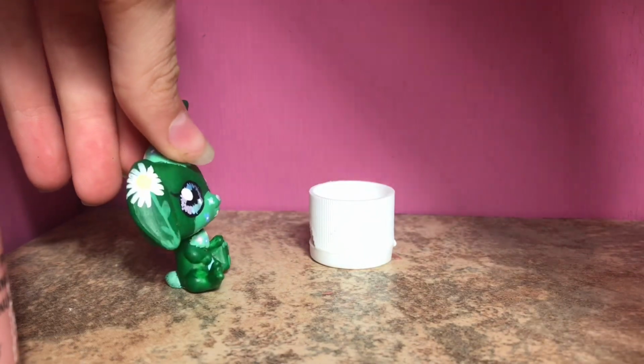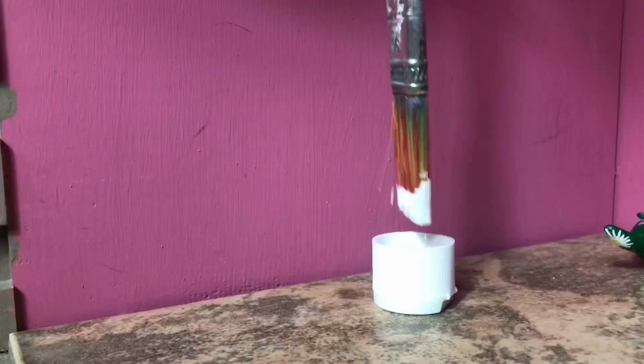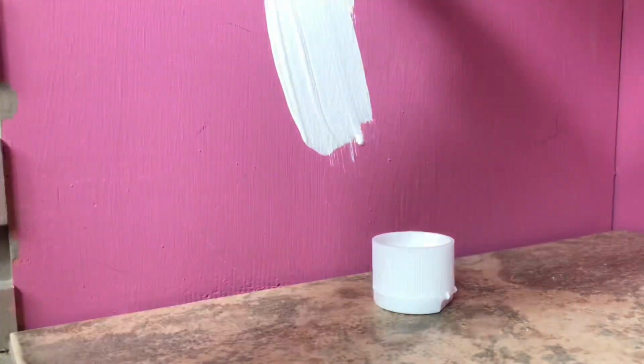Got our paint. Wrong wall, silly me. So I'll be right back with you guys as soon as I'm done painting. Little check-in. I'm so excited. I'm finally painting my room.